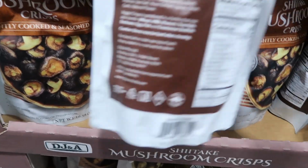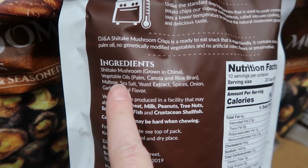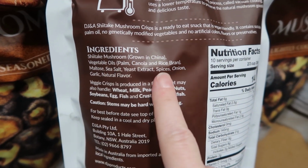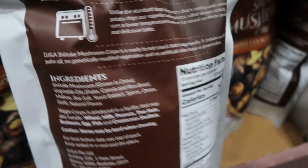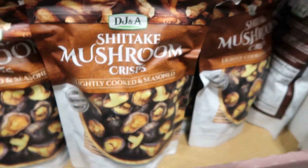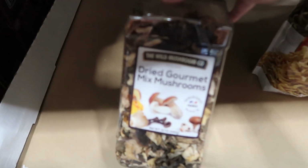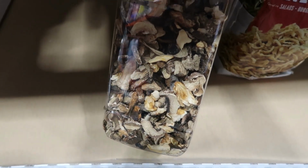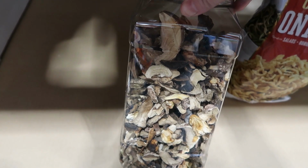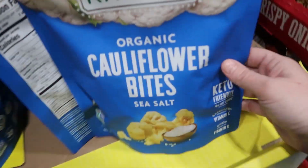This is something that I always want to get here because I love mushrooms so much, but $7.99. We're gonna flip it around. It's shiitake mushrooms, great, but in vegetable oil, canola, and it's got maltitol, not good ingredients, which makes me so sad because I know that I would love those. On the other hand, I do buy this dried gourmet mixed mushrooms. It's $12.99. This is a ton of mushrooms because they're dried. I love to add this to Instant Pot and crock pot meals, or you can just hydrate them on the stove. Highly recommend this.